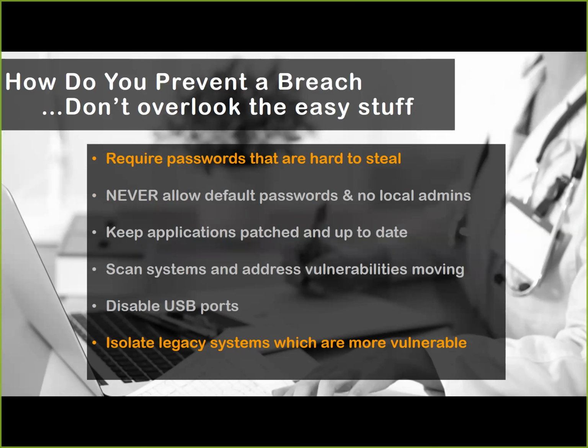Now, I didn't highlight this one, but given the recent events at Heathrow, disable USB ports. That's a great way to keep data in your environment rather than allowing it out on USB drives. The second one on the slide I want to point out is to isolate legacy systems. Legacy systems have a tendency to be less secure and present a weak spot on the network. Either they fail to encrypt passwords, don't enforce password standards, or they've got multiple entry points that really expand the attack surface. If you separate these applications from the rest of your environment and from the patient data, wherever possible, then you limit your exposure and you make it harder for attackers to get in.